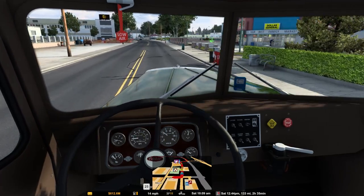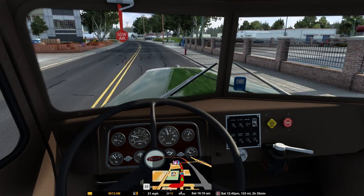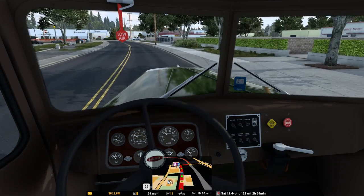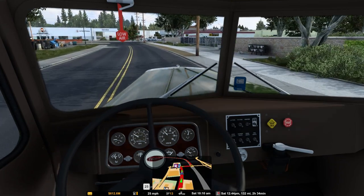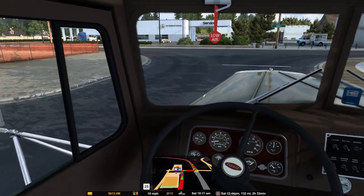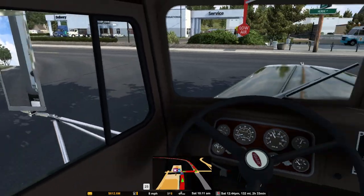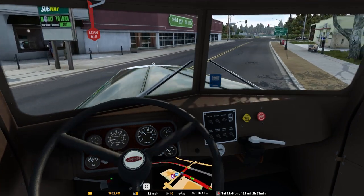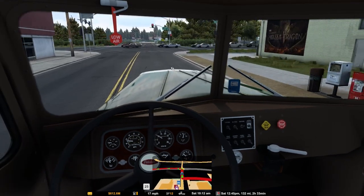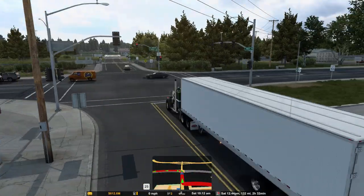So we got 133 miles on this trip. Truck's a little bit twitchy for me. Well, get ready to turn left. Turn left. Beautiful truck, though. Beautiful.